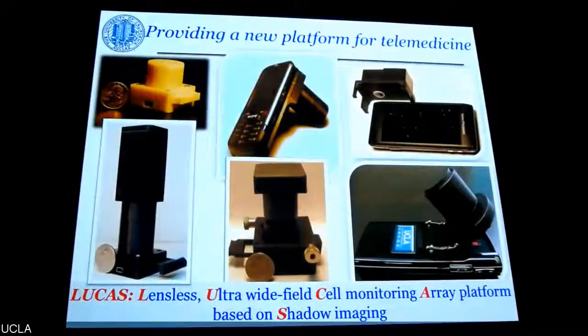So after this brief intro, I'd like to dive into some of the details of how these devices work, and I'll start with microscopy. I'll tell you how mobile microscopy could be very useful for point-of-care diagnostics, for looking at the specimen in resource-limited settings, at the microscale and even nanoscale.